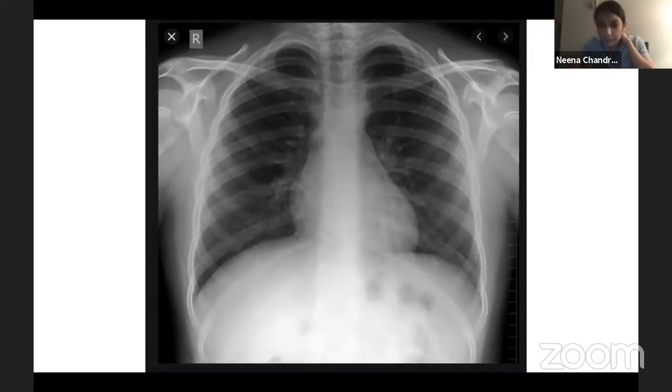And then E is kind of like everything else. So you can look at the effusions, if there are any, and if there are, you wouldn't see this border and this angle so perfect. It would be kind of blunted. You have blunting of the angles.